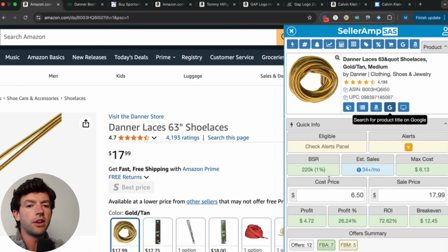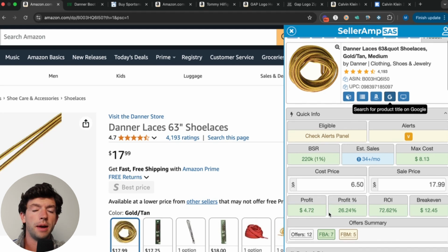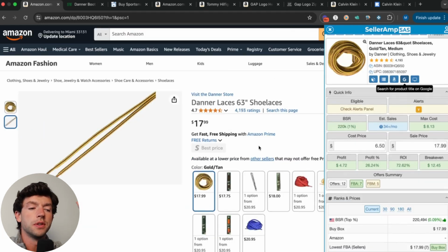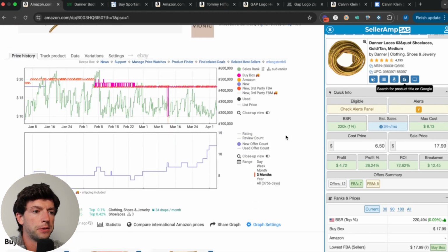So now we can see SellerAmp shows us if an item's profitable today. We want to make sure it has a good sales rank, either 30 estimated sales per month or below 200K rank, right? Ideally both, right? Above $3 profit per sale in terms of the profit on SellerAmp, and then above 30% ROI. So SellerAmp shows us if an item is profitable today, and then Keepa down here actually shows us if an item is profitable over time.